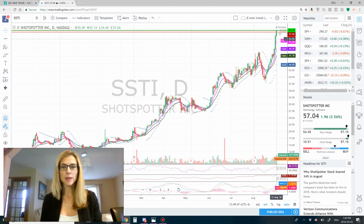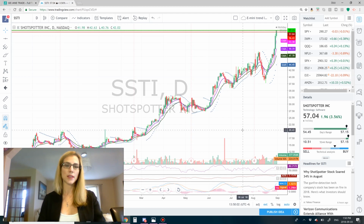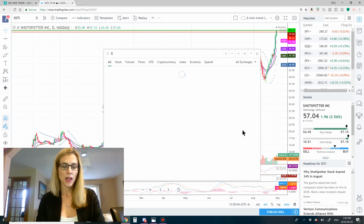Anytime that you have a break of a trend or a resistance line, it's really going to create movement as long as there's volume. So I would look for this to break out, like I said, above 57.15, the high of the year. It had 49.37% short float volume on Friday.